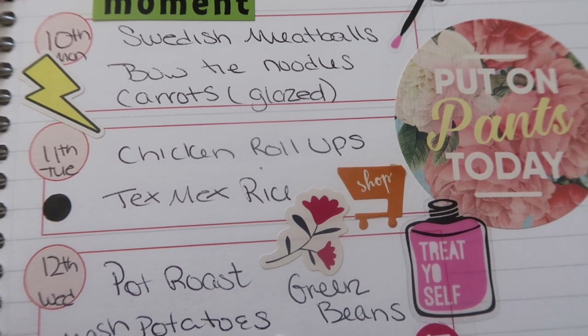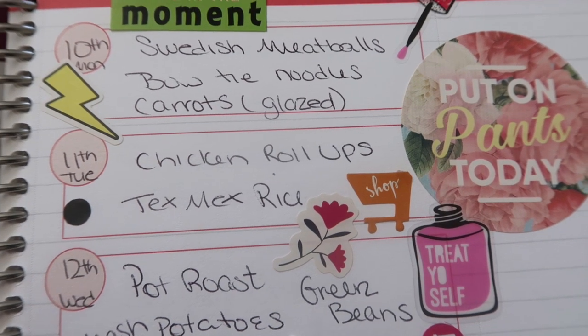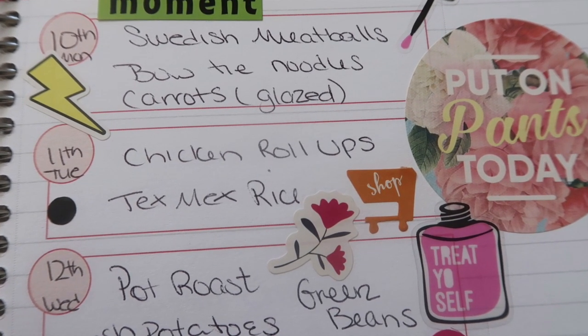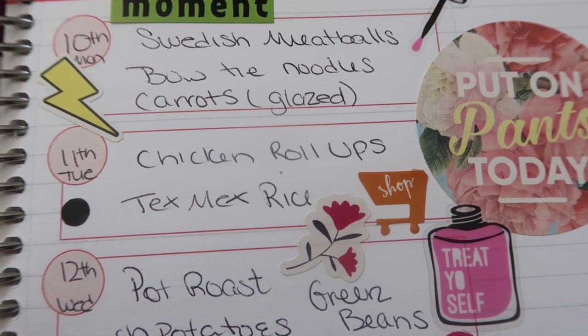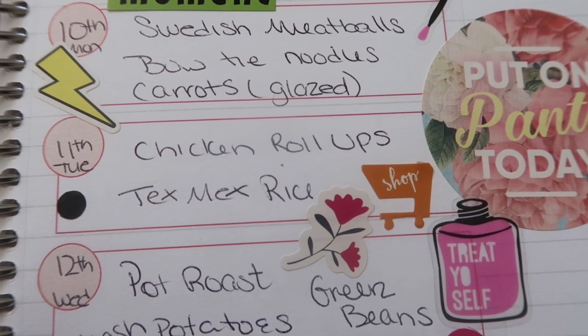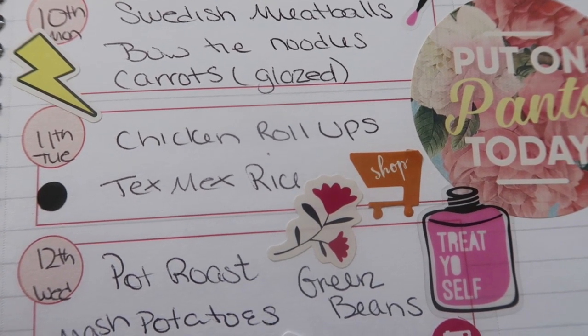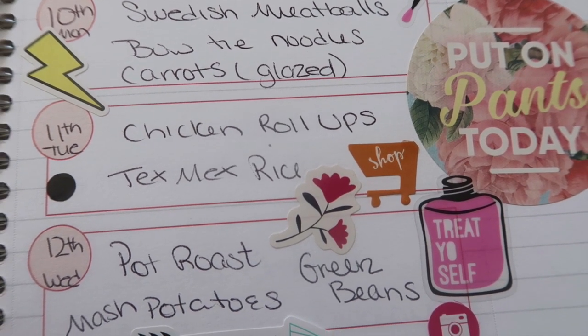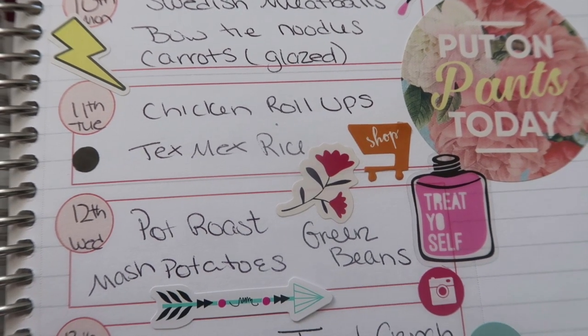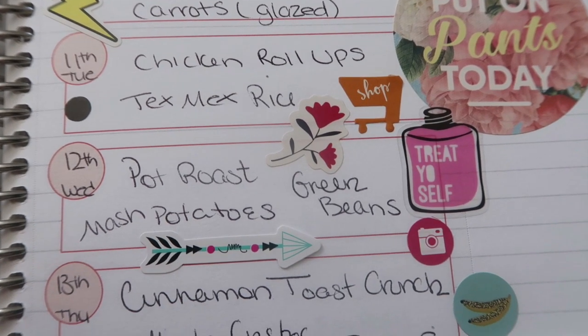And we're just going to do that with Tex-Mex rice. I think I'm going to make a double batch of that and freeze it because we're doing a quesadilla bar for Taco Tuesday next week. I would have just put some kind of Tex-Mex rice on the side anyway. So I'll double it up tomorrow and make it easier for myself for next week, especially since, like I said, next week we're back to school. So that's what we're doing for tomorrow.